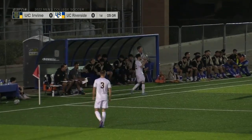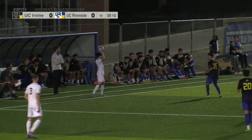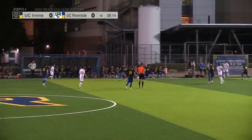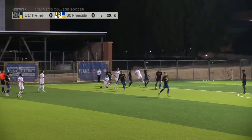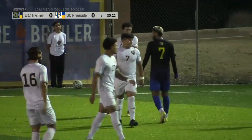You see Riverside coming off that 2-2 draw at Cal Poly on Saturday. Fremar Omarsson, he opened the scoring. That was in the 35th minute. And Luka Lukic put the Highlanders ahead and looked like it was going to be the game winner.